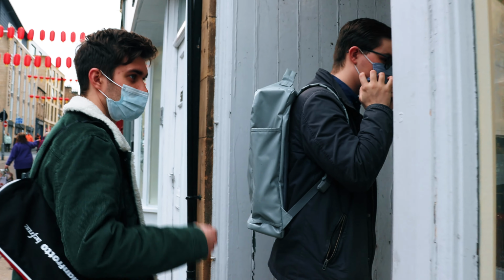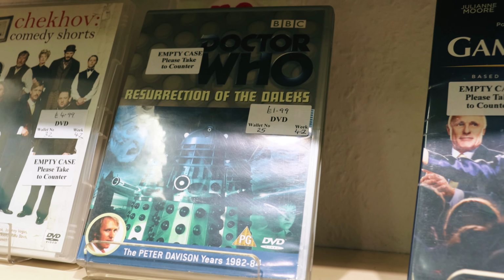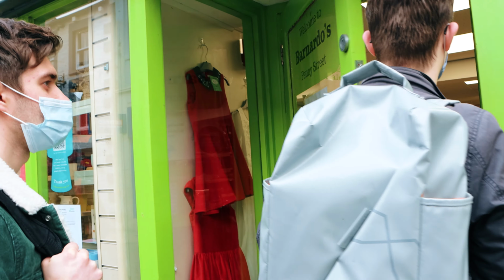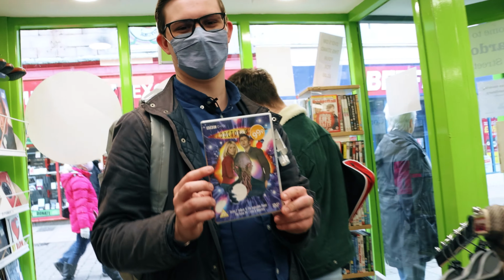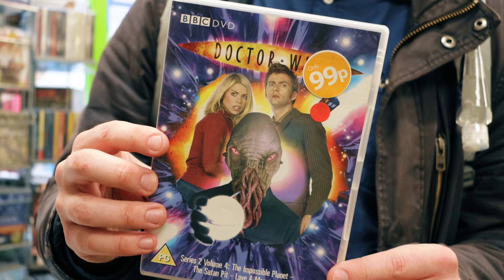Okay, we're going to Oxfam next. That's a good find. You've got those books up there. Okay, Bernardo's. Let's go. I'm a veteran in rummaging through charity shop boxes. Found another one. Series 2, volume. That's nice.